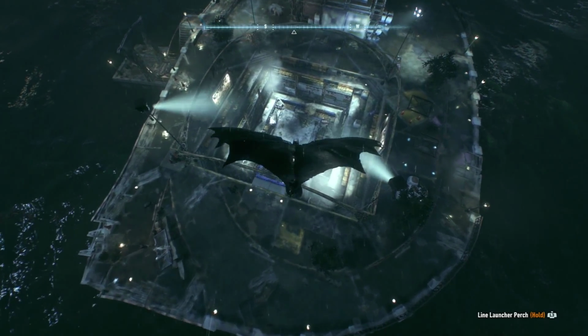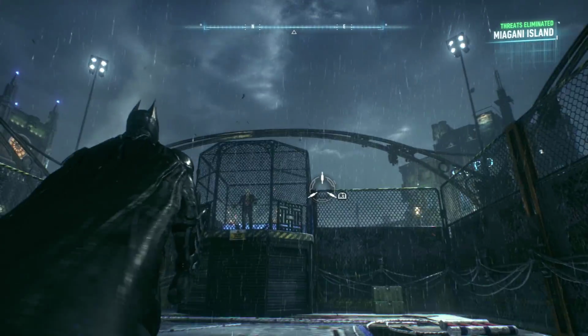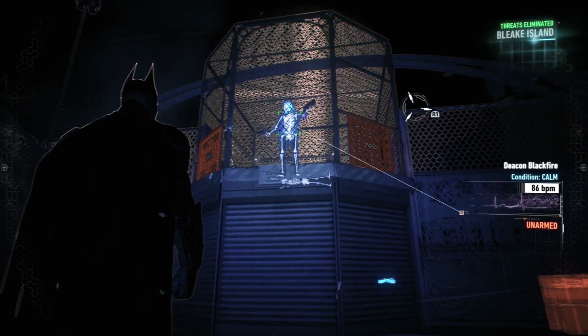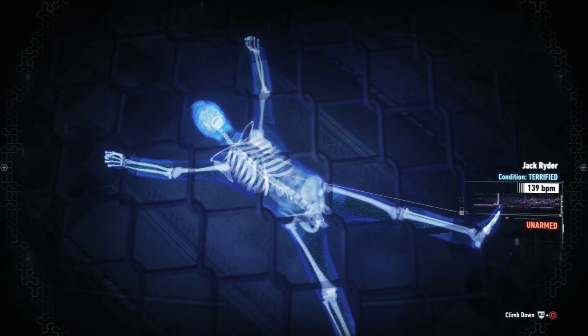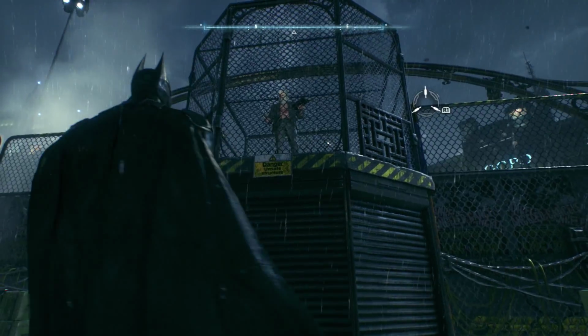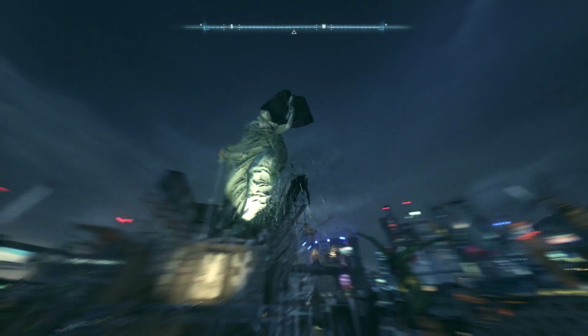Head back to the statue where Blackfire was going to sacrifice Ryder, and you can plainly see that they're still going at it. And you can't really interact with them beyond looking at them with your detective vision and confirming, yeah, it's Deacon Blackfire and Jack Ryder. So I guess it's best they just not be disturbed. So why don't you grapple out of there as fast as possible to the next island.